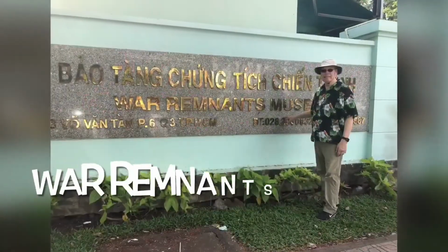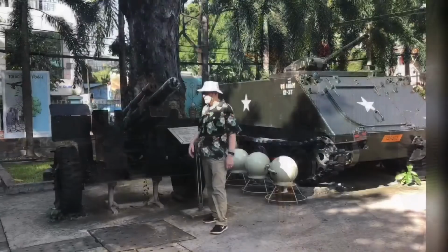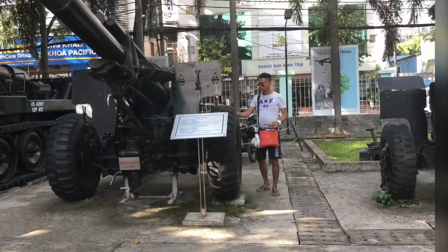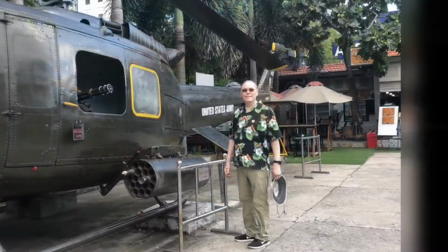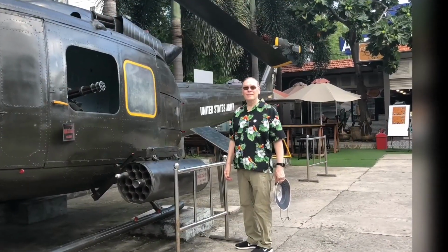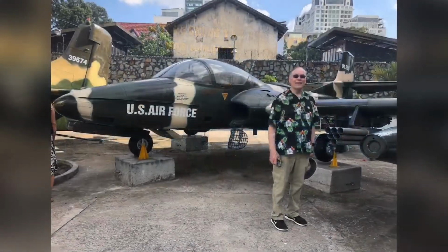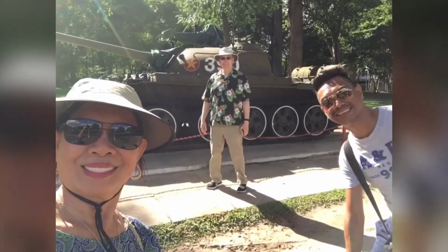This area is the War Remnants Museum in Ho Chi Minh City. It contains exhibits relating to the First Indochina War and the Vietnam War. An earlier version of this museum opened on September 4, 1975 as the Exhibition House for U.S. and Puppet Crimes. In 1990, the name was changed to Exhibition House for Crimes of War and Aggression.